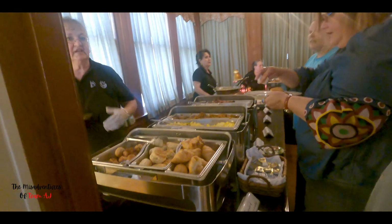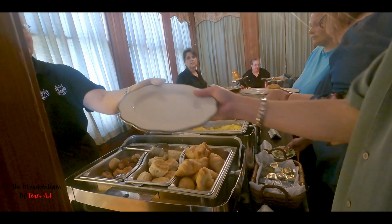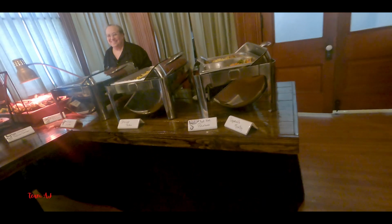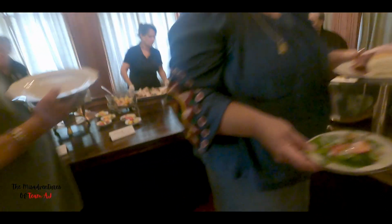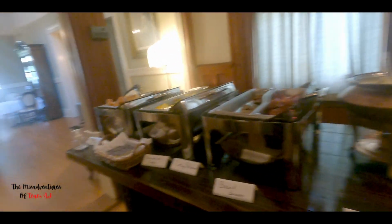This is the buffet. They have croissants and other breads, eggs, potatoes, sausage. They have bacon. They have fried chicken over there. There are sandwiches. There's corn and crawfish chowder over here. Hot red potatoes, vegetable medley, shrimp pasta, and like I said, fried chicken. There's some sliced fruit. There are sandwiches over here. And some grits, of course, because we are in New Orleans.